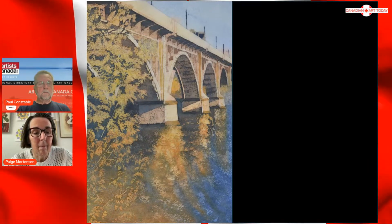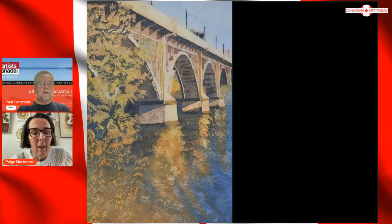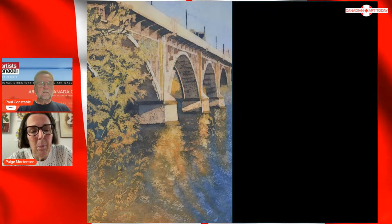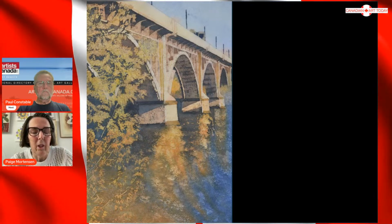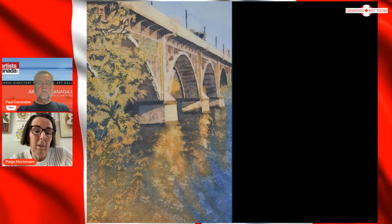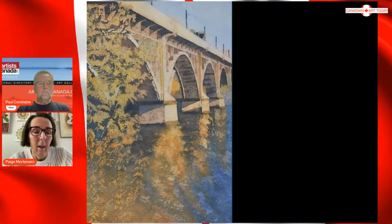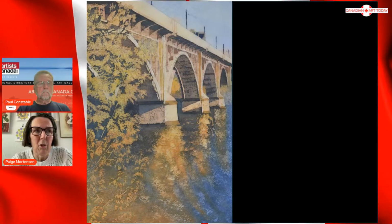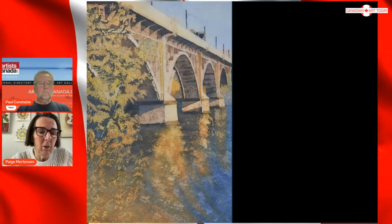So do you work on multiple pieces at a time because you're waiting between things, or is it one at a time? It depends. Like this one, I think, is 24 by 36 inches. That's a big size. I probably did it just on its own. If I have some smaller ones that are similar color-wise and subject-wise, I might do three or four at a time.